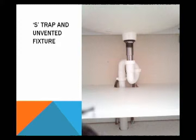Another one, S-traps. This also does not have a vent. So we can tell there's no venting on it because of the way it's plumbed. This S-trap is two P-traps put together. And what an S-trap does, it siphons water out, so it dries your trap out. It allows for our sewer gas to come back up then. There's no water to seal that trap.